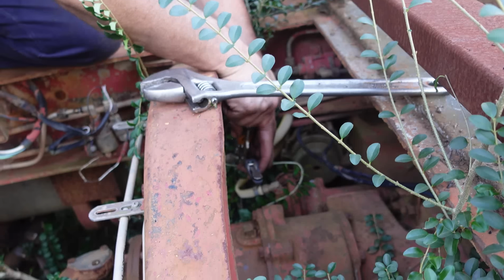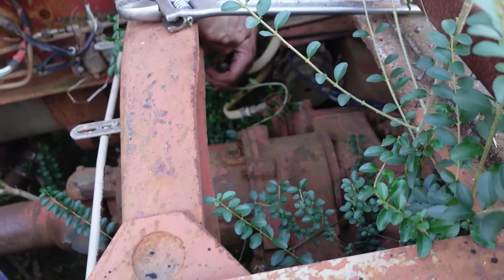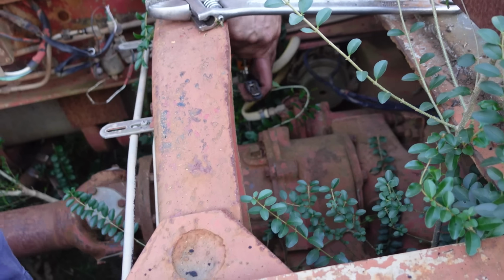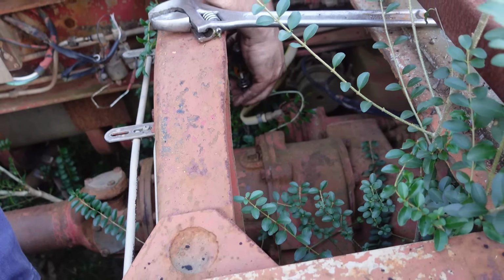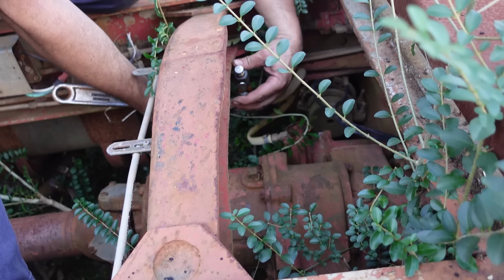Excuse the bodgy tools I'm using. Save your comments, because I don't care what you think. I'm in a bit of a hurry because I've still got to move them two other trucks, because we've got something happening on the paddock this week and I need them all gone.